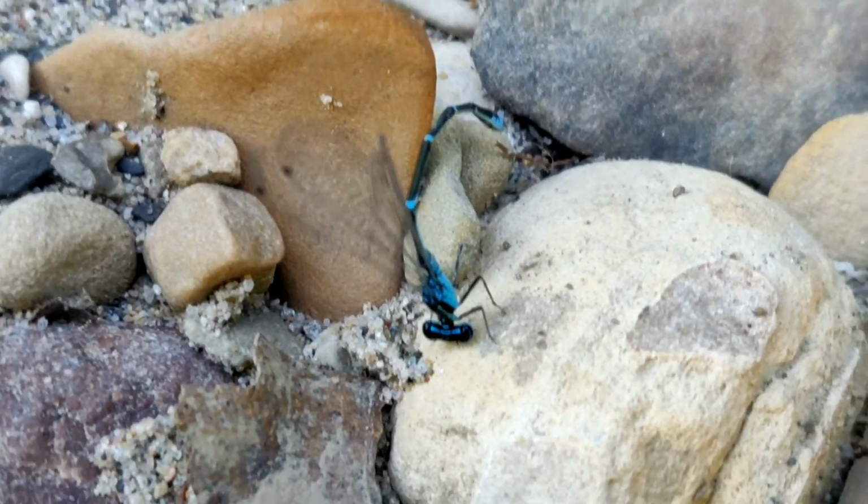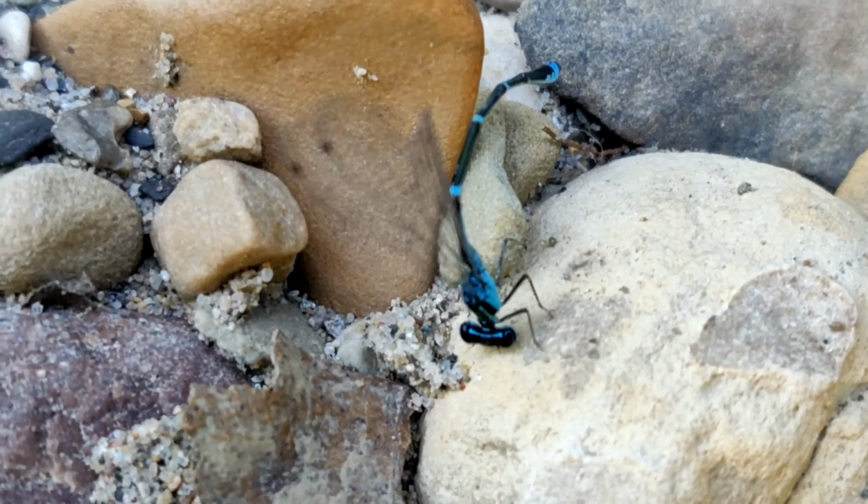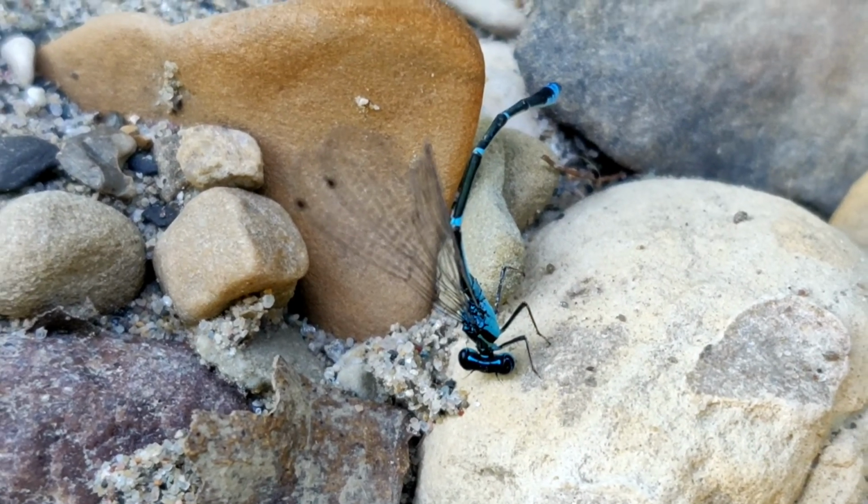Being eaten alive, but pretty dragonfly. Not quite sure what it's doing. Probably don't want to know. But it's pretty colors.